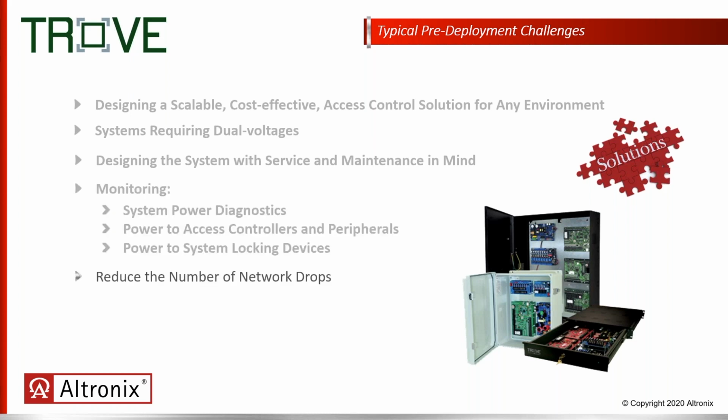And of course, with the number of devices that require network connectivity in any system in today's world, reducing the number of network drops is important. There can be great cost in providing multiple network drops to a single closet. So being able to get all of your connected devices on the network with as few network drops as possible is key. And we have to consider efficiently assembling and testing the system, especially for large deployments. Again, building and testing a system prior to deployment is another way to ensure quality and operability.